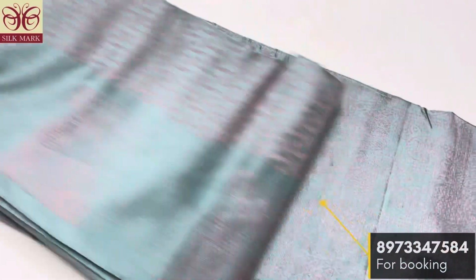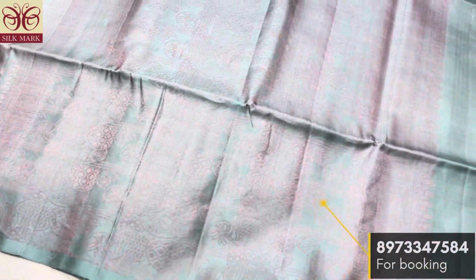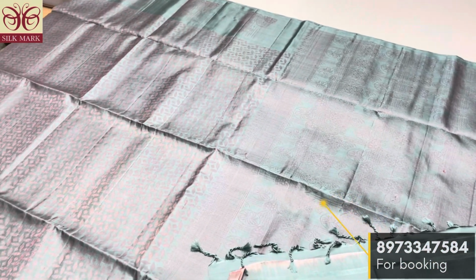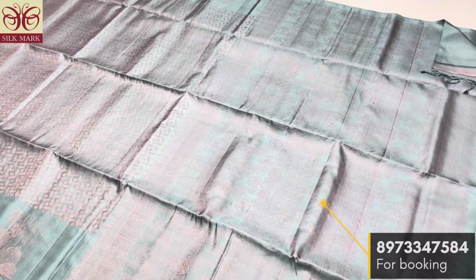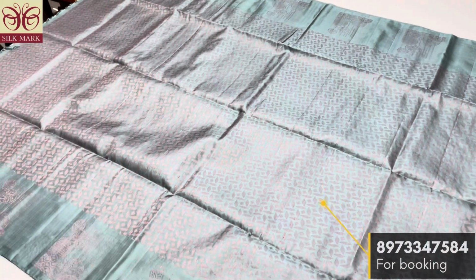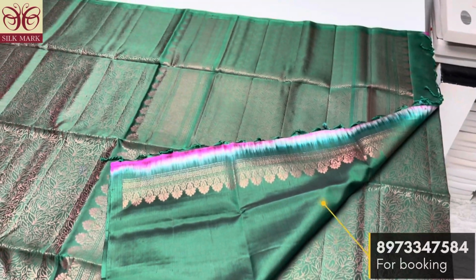And next is a light grey color. All these sarees are woven in neem zari, so it gives a very shining look, a very beautiful grey combination. All these are full brocade work, double work, and come with SILKMARK certification. This is the back side of the saree. And next is a very beautiful bottle green.